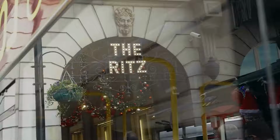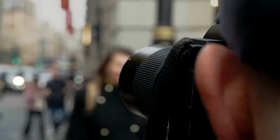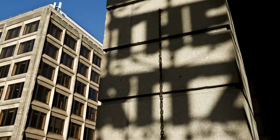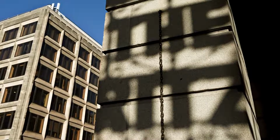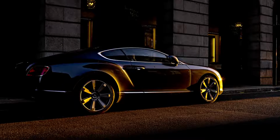The Ritz is one of these very old English style establishments where you go for sandwiches and tea in the afternoon and you pay an extortionate amount of money. At about 3 or 4 o'clock in the afternoon, the light by the Ritz is fantastic. I just saw all of these people walking into the light, all of these cars driving into the light, and I thought, well, there's a project.